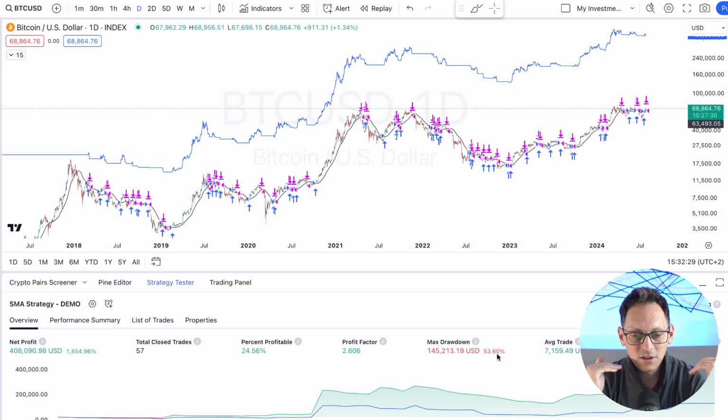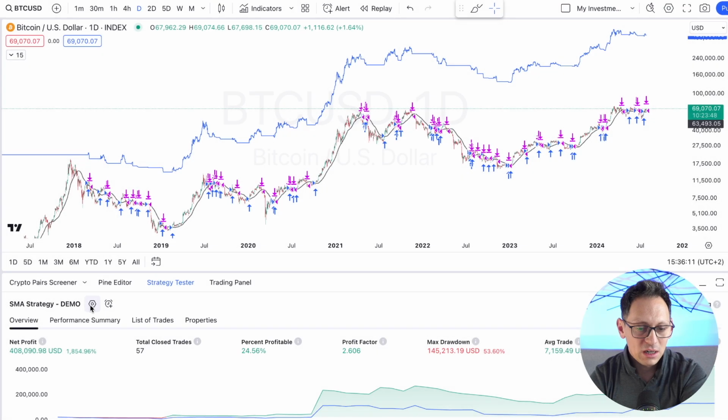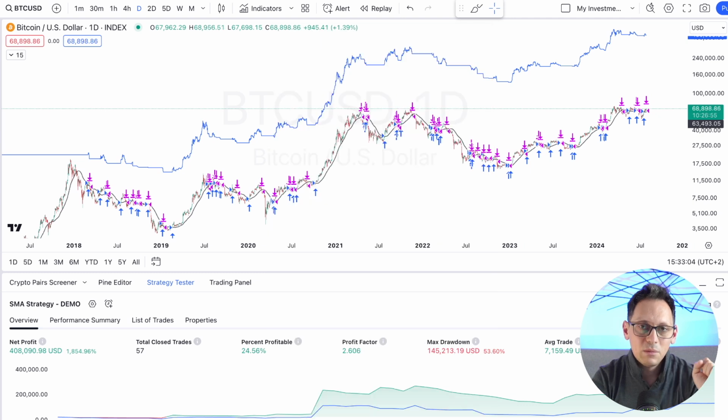So now you have 50% max drawdown, which is quite high. I can already say that. And the percent profitable trades, aka the win rate, is at 25%. And for good measure, I want to show you the settings of the strategy, just so you know that they are all the same. But now let's as well look at the portfolio drawdown.